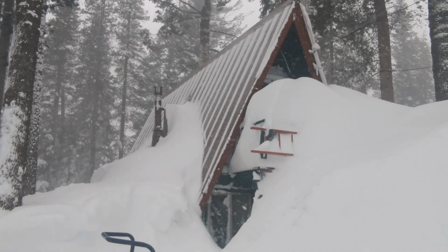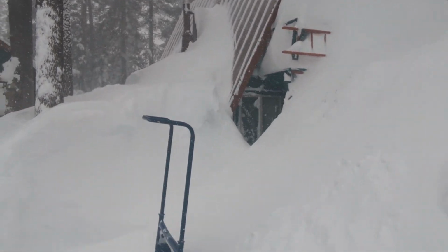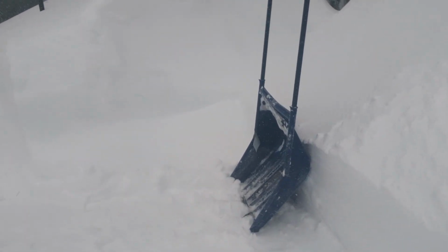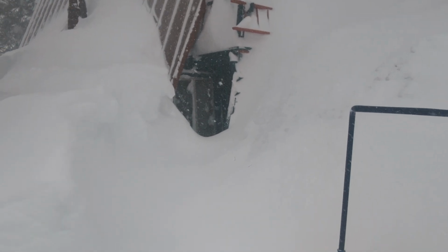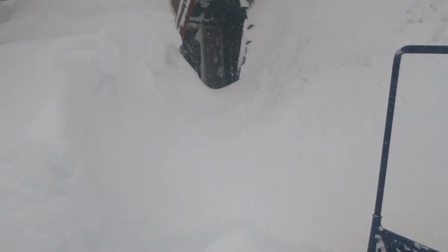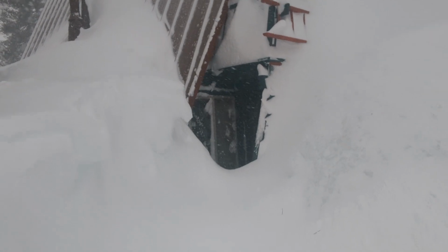As predicted, we had the windy snowstorm last night. And yeah, I did all this digging out of the entrance yesterday, Saturday, March 2nd, and it's all full of snow again. Because that's where the snow likes to go.